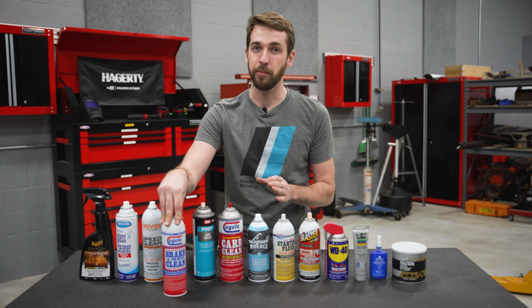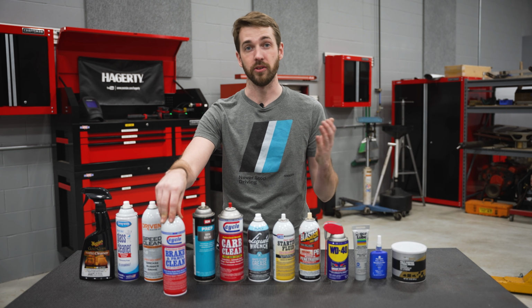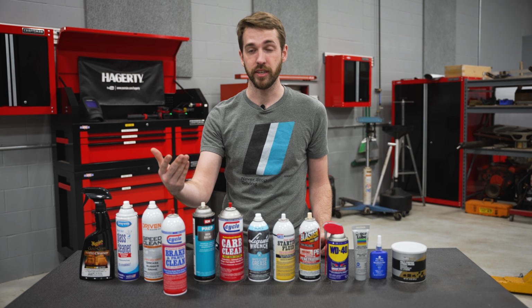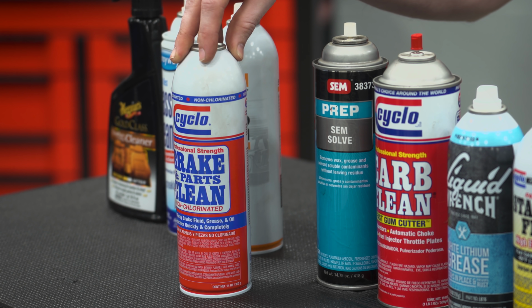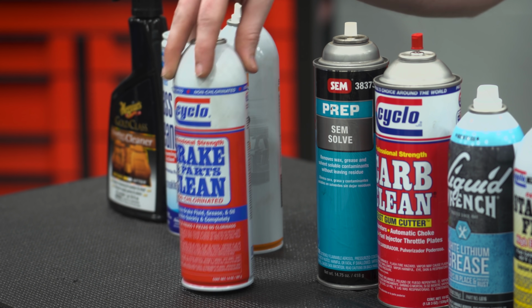Of course, there is a couple different kinds of Brake Clean, and this is a non-chlorinated style, and there is also chlorinated. The chlorinated tends to work better, however, it has environmental concerns, so it's not always available. So use what you can and make sure to use it sparingly and use only what you need.